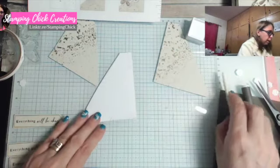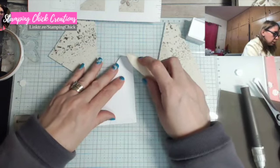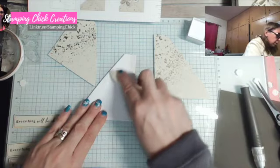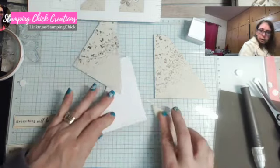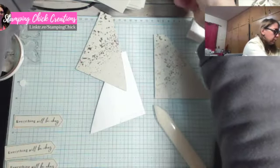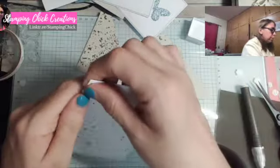Okay, so let's do this part first. We'll do one, see how we like it, and then we'll go from there. Okay, we need the white bases. So here's my white base.